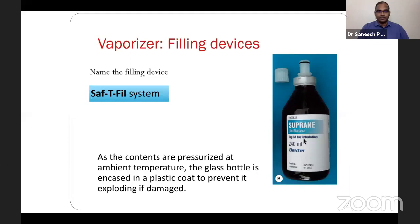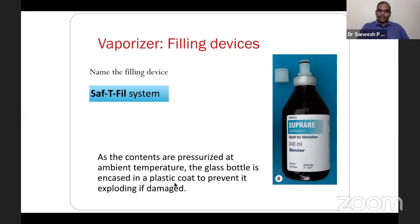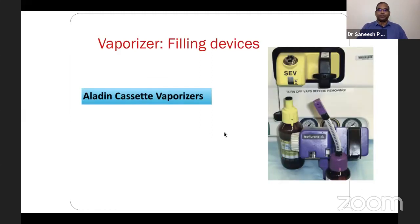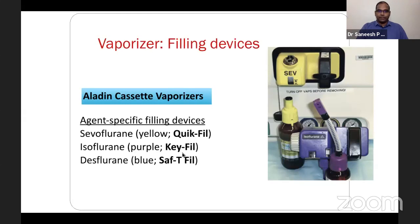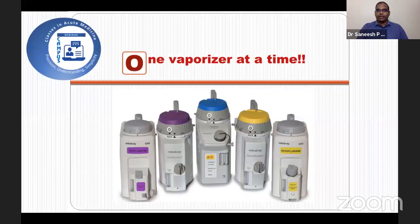What's the boiling point of desflurane? 22.8, excellent. The glass bottle is encased in a plastic coat. So even if there is a crack in the glass, the vapor in huge amounts cannot escape into the atmosphere. This is another safety feature with the desflurane vaporizer bottle. Aladdin cassette vaporizers also have keyed filling systems: sevoflurane quick fill, isoflurane key fill, desflurane safety fill. Clear? We'll be distributing the PDF version of this presentation also, so you can revise it.